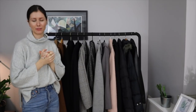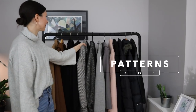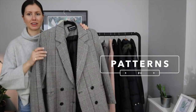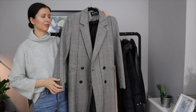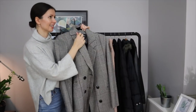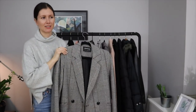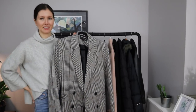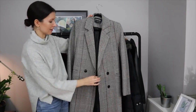So the next coat I think everybody needs in their fall and winter collection is a patterned coat. For me, that could either be a checked coat. This one I am obsessed with. It's a really long, oversized checked coat that I got from Stradivarius in London last year. Take me back to London, oh my god. Stradivarius, I would compare it to something like H&M or Zara here in Canada. I think Stradivarius is only in Europe, but you can get this type of coat anywhere.